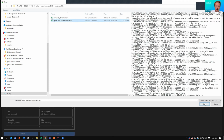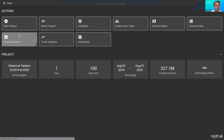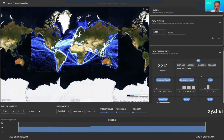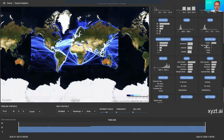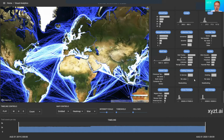It comes as a CSV file. You see some of the content here. It's uploading now. It's going to take a few seconds to process. And then all this information that's in this EVD file is going to be available for analysis. So I'm going to switch back to the visual analytics view. And from now on, instead of just showing the distribution of the attributes in AIS, it's going to show me also the distribution of all the data points that I see here in the view with the additional EVD data.